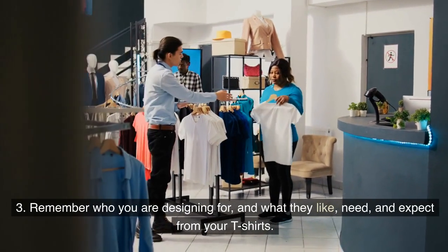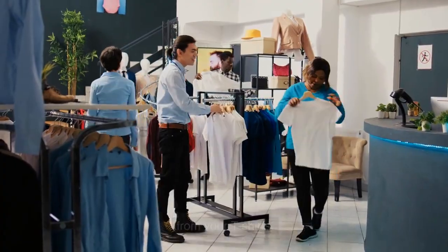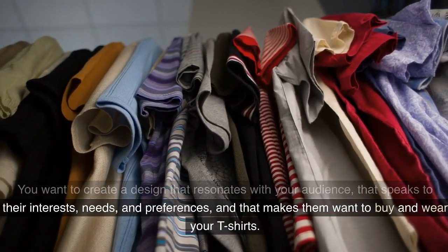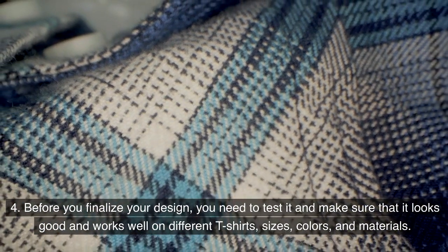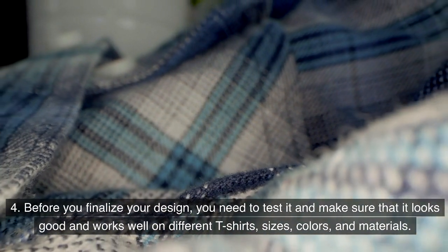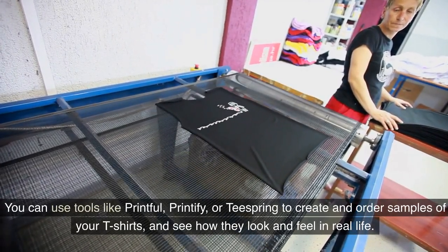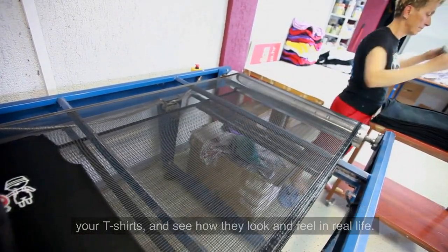3. Remember who you are designing for, and what they like, need, and expect from your t-shirts. You want to create a design that resonates with your audience, that speaks to their interests, needs, and preferences, and that makes them want to buy and wear your t-shirts. 4. Before you finalize your design, you need to test it and make sure that it looks good and works well on different t-shirts, sizes, colors, and materials. You can use tools like Printful, Printify, or Teespring to create and order samples of your t-shirts, and see how they look and feel in real life.